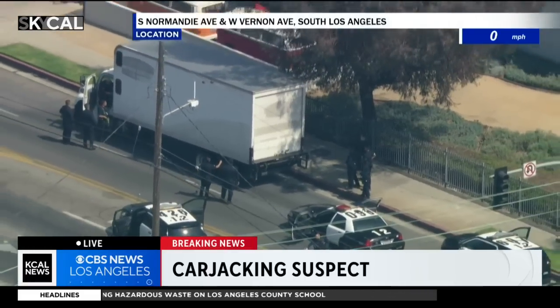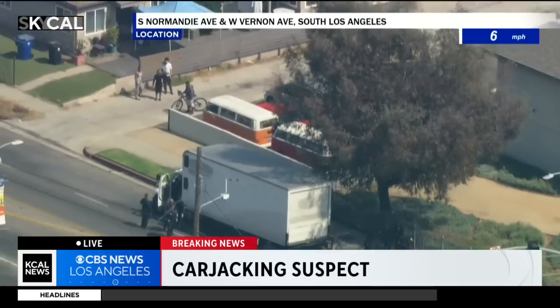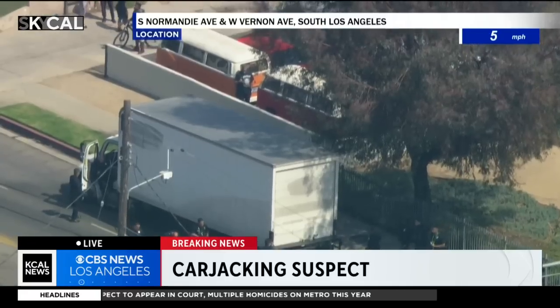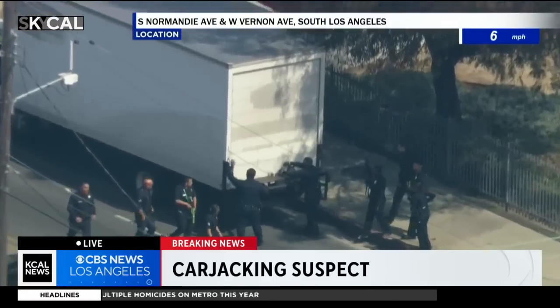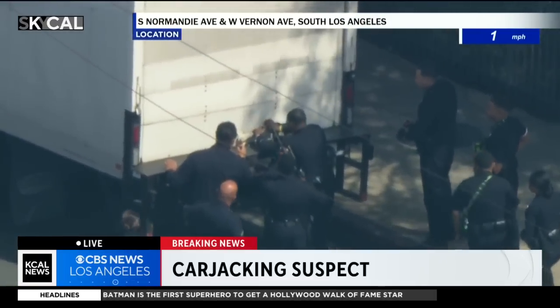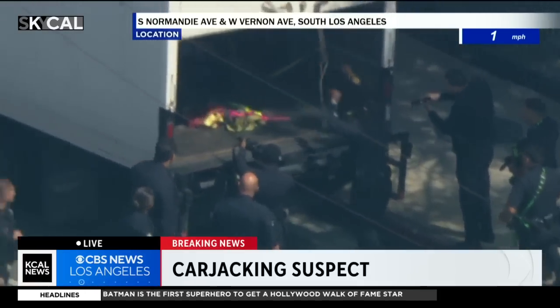It looks like that officer in the front has cleared the front of the cab. No one else was in there. So at least we know this driver was alone up there. Absolutely. But again, we don't know what's inside that truck, but they are opening that up now. We can watch this live here, thanks to SkyCal giving us a nice bird's eye view to see what is in the back of that truck.